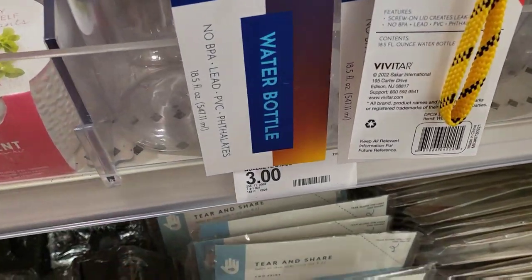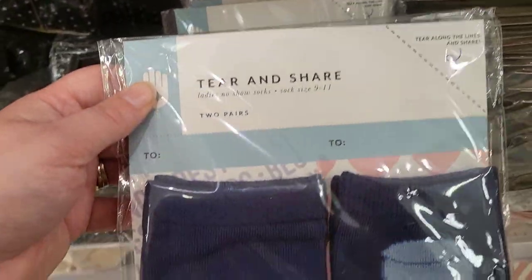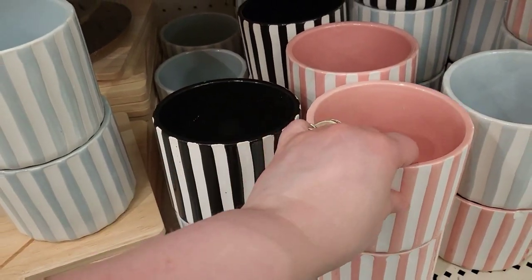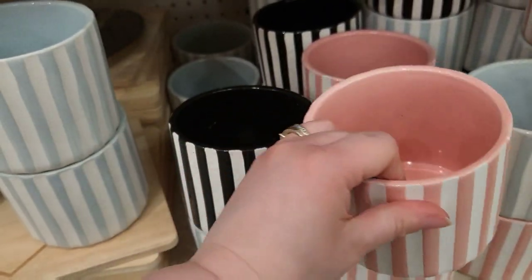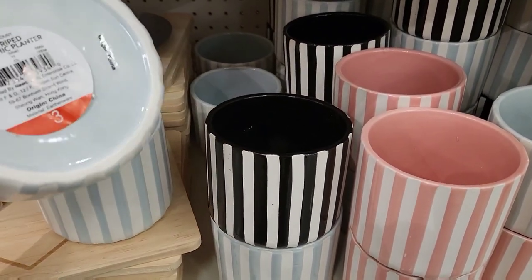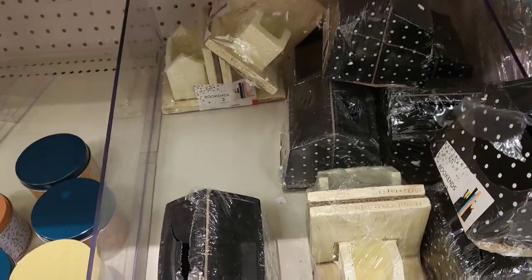Some more water bottles. Some more two-pack of the little lady socks. And then here's some more planters. This is a pink one. We have a blue one and a black one. And these are $5. And then here's more of those bookends.